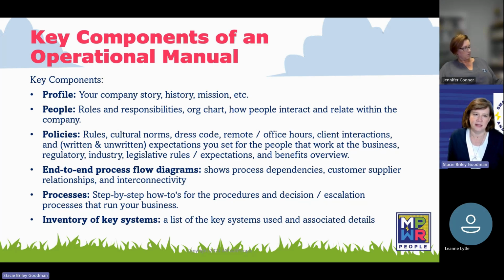The second is your people. So that is your organizational chart. I would recommend small businesses think broader and bigger than your current state. You don't have to. You can start with the current state, because this is a living document. It would just be modified as you continue to grow. But if you have your vision, that can be part of your profile. I actually have one of my clients.